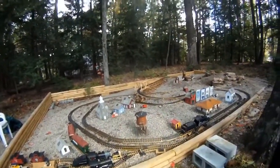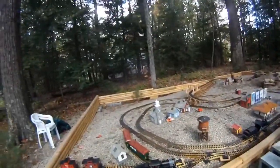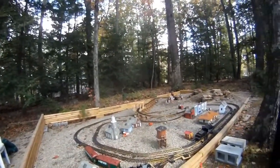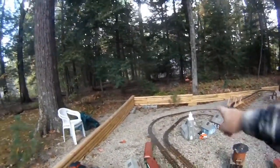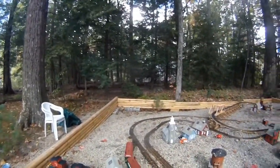Welcome to G&L Railroad, 16 by 32 layout. It's got a couple of towns here. We'll start off on this end by the switching. We have Libbyville, which is a small station, and then back in the corner there will be a bunch of houses and things. They haven't been built yet.